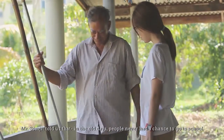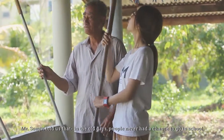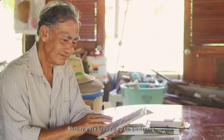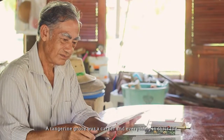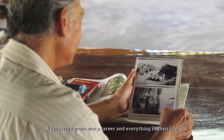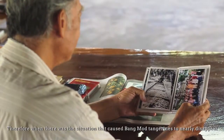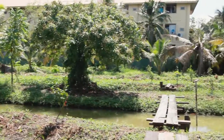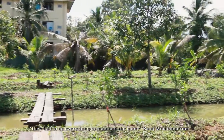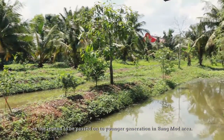Mr. Somjit told us that in the old days, people never had a chance to go to school, so they were brought up on gardening. The tangerine grove was a career and everything in their life. Therefore, when a situation caused Bangmod Tangerine to nearly disappear, they had to do everything to maintain the name Bangmod Tangerine as a legend to be passed on to the younger generation.